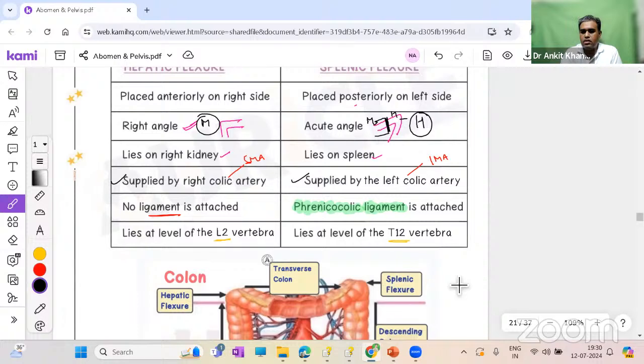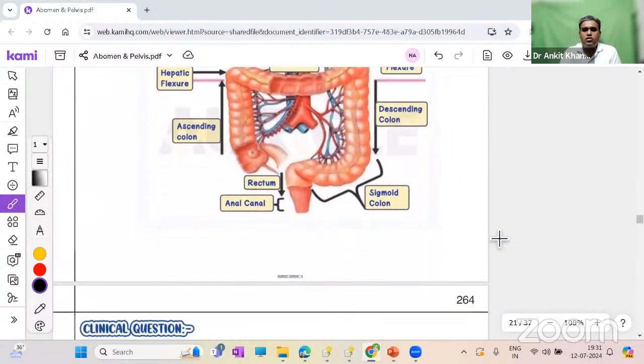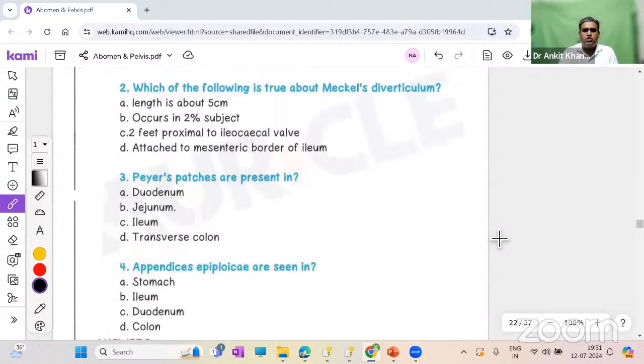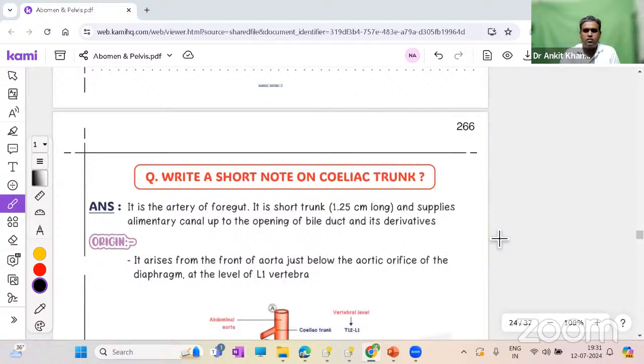So this we already discussed, that it's not a horizontal structure, it's an oblique structure. Here's an image of all these parts of the colon. Some questions we'll discuss separately in our other classes. Sunday also we're planning a class on our MCQs as well. Okay, fair enough. Now let's see another topic, the celiac trunk.